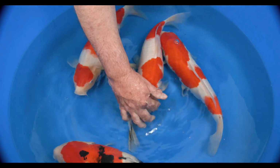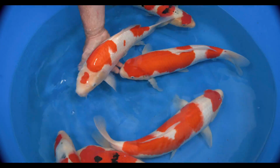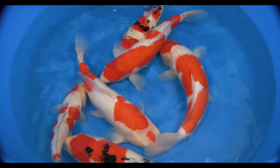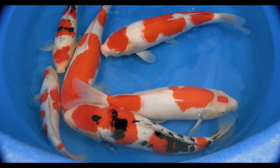I think this is a really interesting fish. I think the colour and sashi of the fish is really nice. So for me, I think it's something that's very easy to become really attractive in the future.